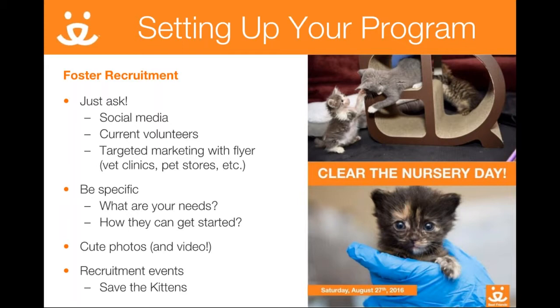And honestly, once they get started fostering kittens, a lot of people get hooked and want to keep doing it. And then, of course, you can also reach out to your community with more targeted marketing, put up flyers in your local vet clinics, pet stores, things like that. We've certainly recruited a few fosters by having some posters up.